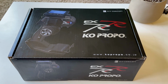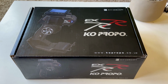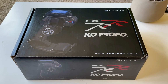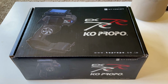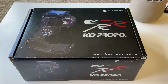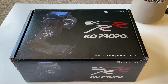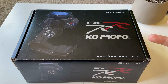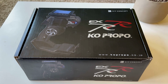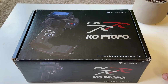I wanted to upgrade my radio, but mostly I was looking to upgrade my servo and gyro. There was already a set that Propo has out there for their drift servo and the KGX gyro. Then I came across this, which includes that as well as a radio system and the radio mode selector and the servo mode selector. So figured why not. Found this online for a ridiculously good price. Since I was already dropping like 200 bucks on the servo gyro combo, figured why not just go ahead and do the radio as well.